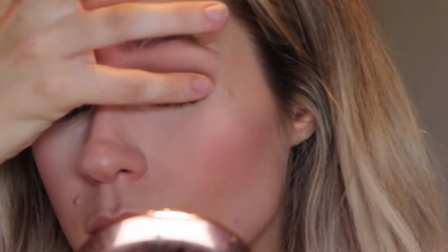So that's where you get the most payoff, is if you're using your finger. Even the wet brush wasn't really doing it for me. Trying to be so gentle, because I don't want to just knock all this stuff down onto my cheek. This would be so pretty for a night out.